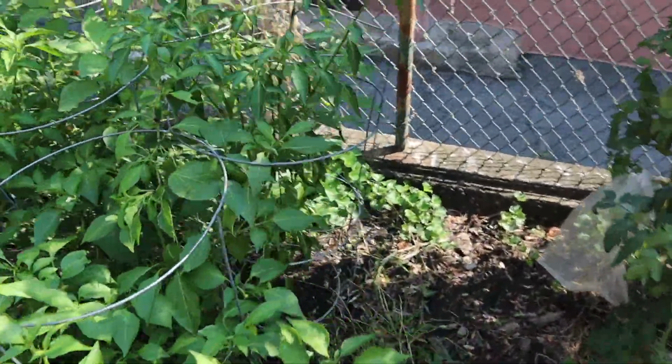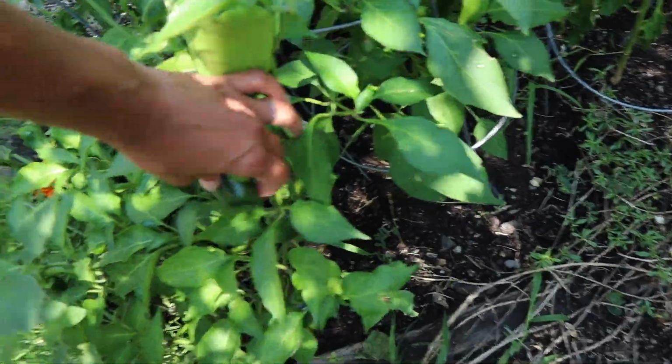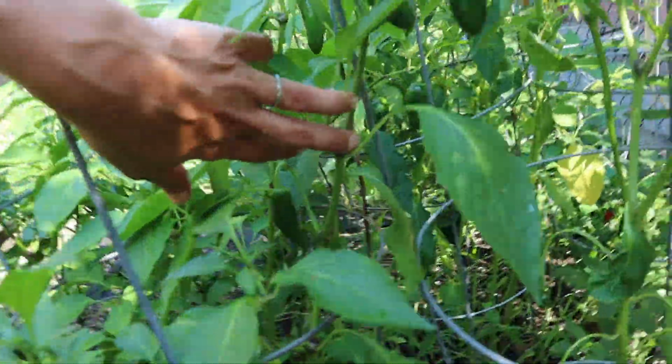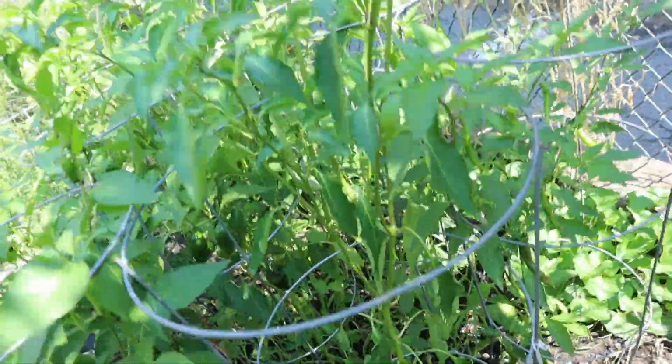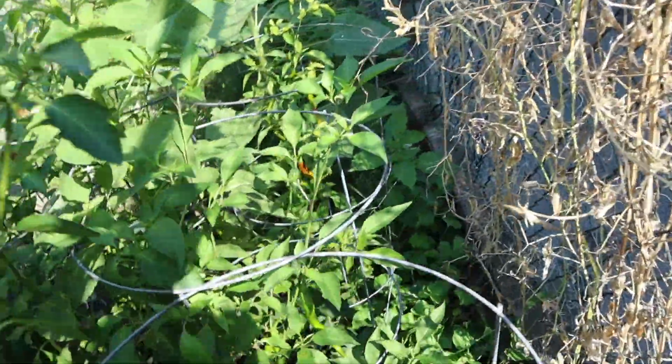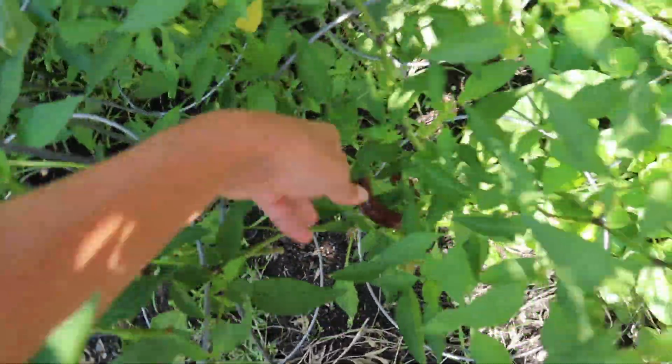I don't see any red in here. Oops, I guess I missed one back there, but some more jalapenos that I could take. Oh my gosh, so many. There's a lot, but I might do another big harvest around next week. But this one I'm gonna wait until it gets fully red.